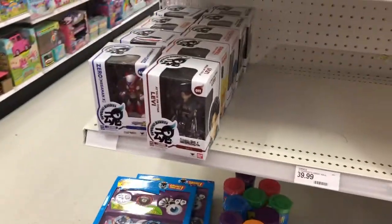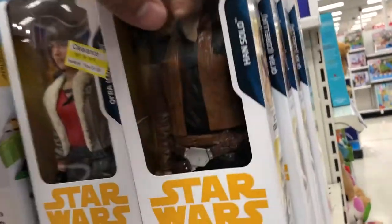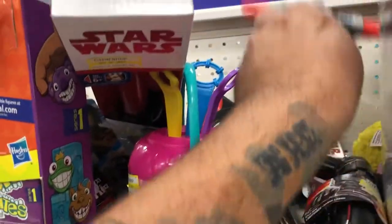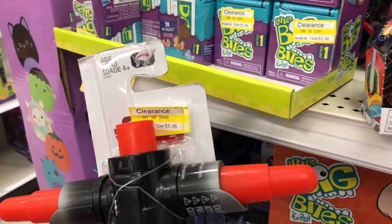What is this? So they got these guys in clearance. I had a bunch of them, obviously they didn't sell. So if you guys are interested in that, check your Targets, the clearance section. The Kylo Ren lightsaber, $648.